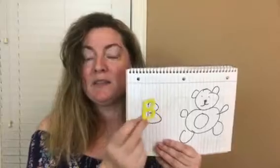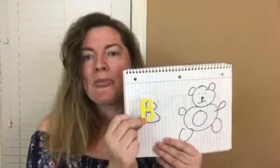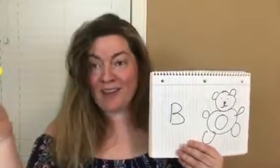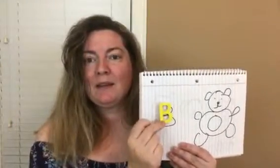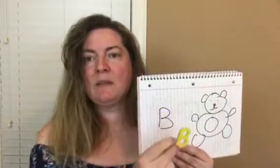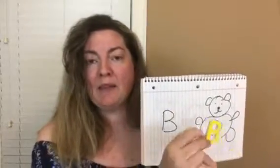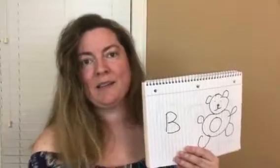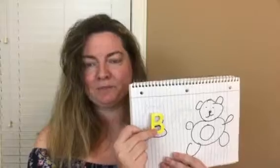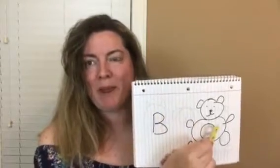Buh, bear. And this is huge because they're getting thorough practice seeing that this letter that they can hold is the first part of bear. It's a hands-on activity, and it's getting them used to grabbing a letter and putting it back, and they can do all 26 letters like this, helping them better orient with the movable letters and using them. So buh, bear, over and over again, that's all you do.